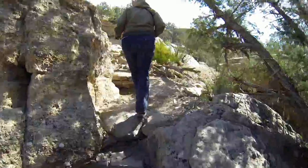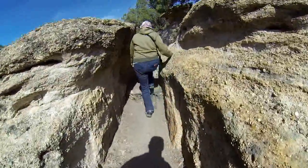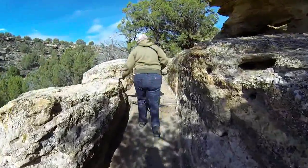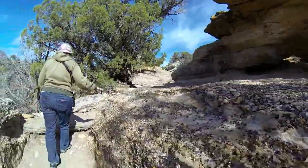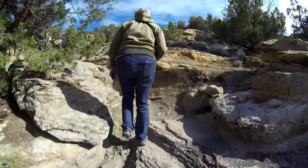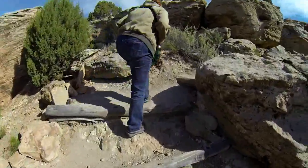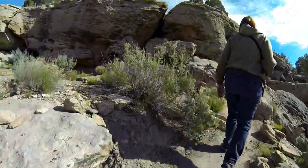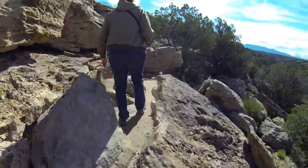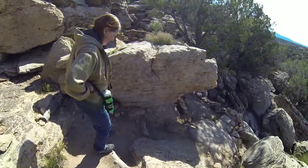Here we go up the other side. Do like a little cave. Where are we going, Jenny? You are taking us on one wild route. Go right. Around this boulder.